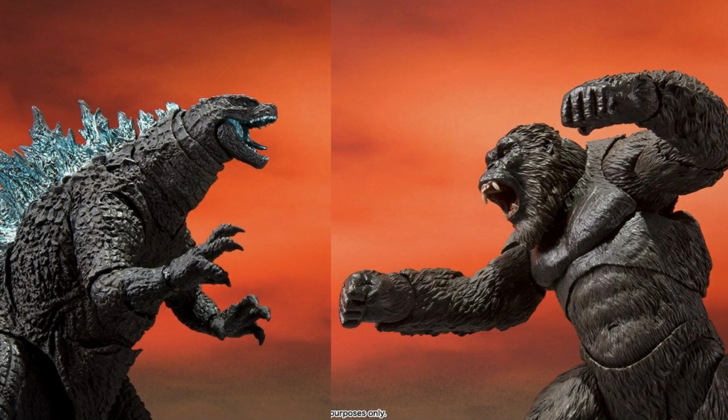Another thing is actually the size of these figures. Let me just find it. Godzilla is going to be 6.3 inches and Kong is going to be 5.7. So there is actually going to be a little bit of a difference. That's how tall Kong is going to be, 5.7. That's a pretty short figure.